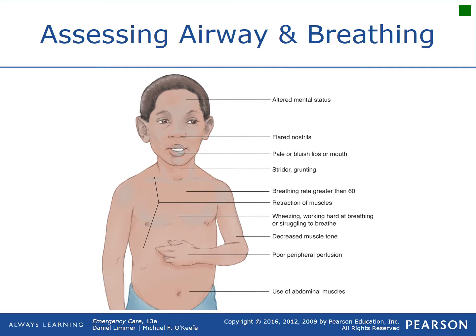Then for breathing, is the rate greater than 60? A breathing rate in any kid greater than 60 is bad. Do you see any accessory muscle use? Do you see the muscles around the neck being used? Any retractions of those intercostal muscles? Do you see any more body positioning, any other work from the body going into it besides just the normal rise and fall of the chest? Do you see any decreased muscle tone? Are they going limp and very lethargic? Any poor peripheral perfusion, checking pulses and capillary refill?